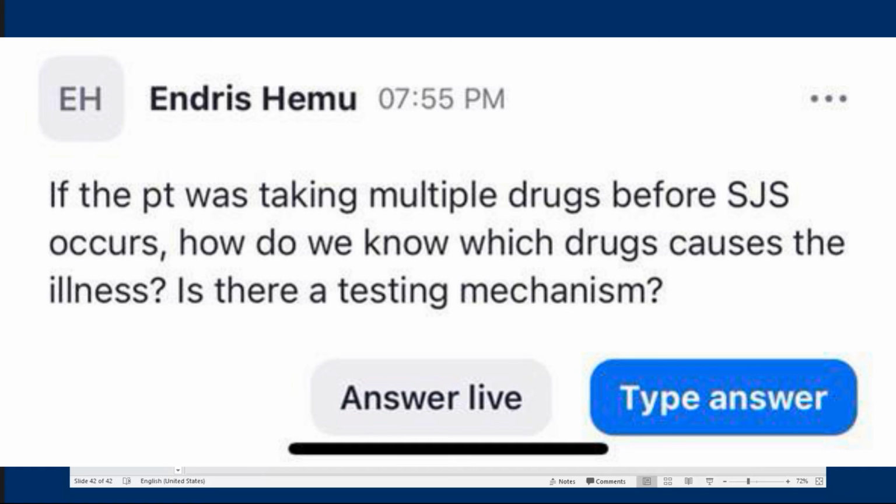If the patient was taking multiple drugs before SGS occurs, how do we know which drug causes the illness? Is there a test? There are different testing algorithms to detect the most likely culprit drug. The commonest one is the ALDEN causality score. In this score, there are six parameters assessing whether the drug is possible or very probable for causing the disease. It includes the delay from the initial drug intake to the clinical manifestation, the drug notoriety, and ruling out other possible etiologies, which is what we call the prechallenge. Other criteria are also included in the ALDEN causality score.